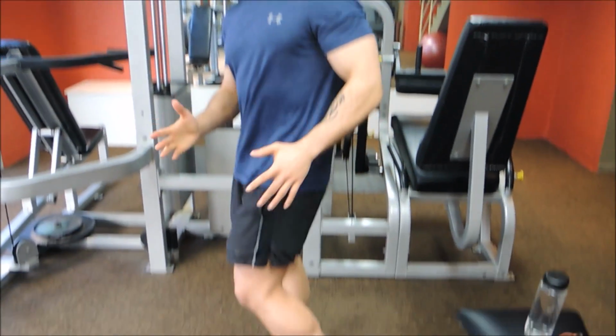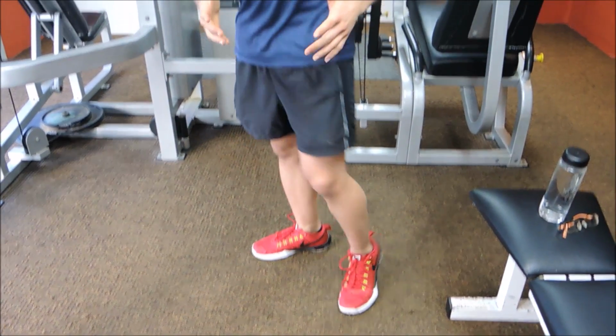Today I want to share with you my best ways to build those calves, no matter what your genetics are. So we're going to focus on them calves and really make them grow, and I'm going to tell you exactly what's worked for me to help you build those calves. Let's do it.